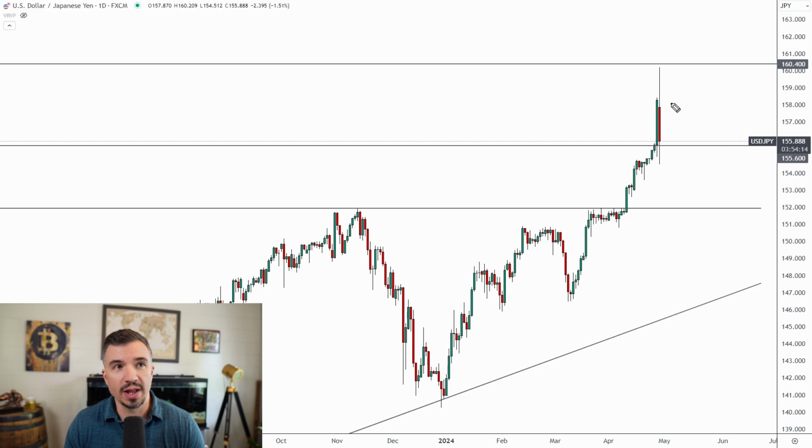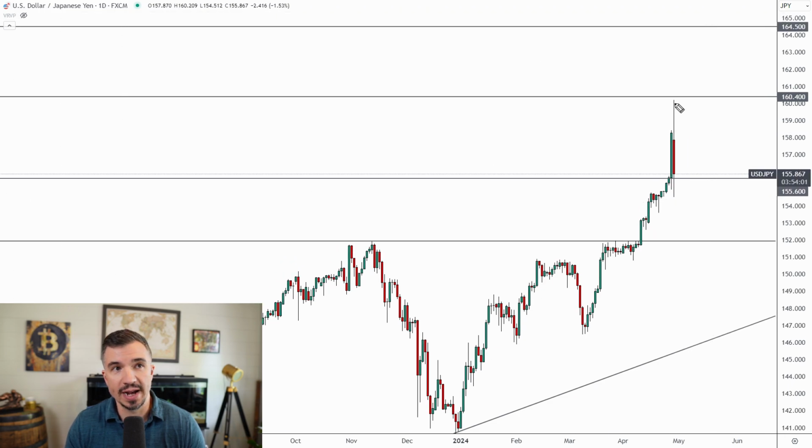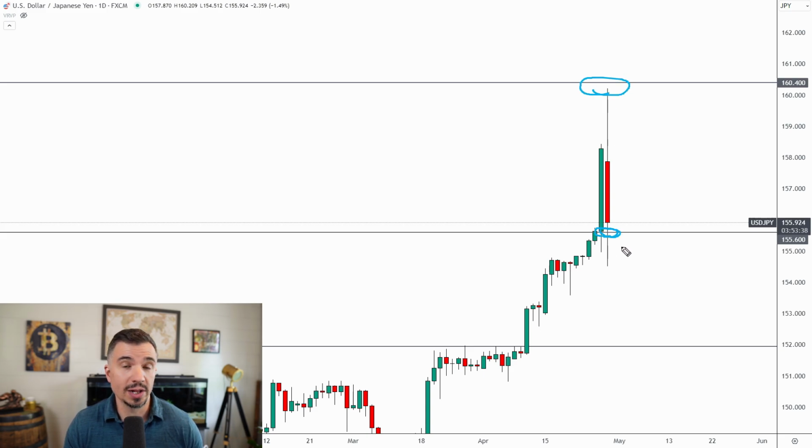So looking here at the dollar yen, we saw the market come into this area around 160.4. And if you've seen recent videos, you know that 160.4 was a significant resistance for the dollar yen. So this is why a lot of times people say that when you get fundamentals coming into play, technicals no longer matter, and they couldn't be more wrong, because you can see here that today's high came right into resistance before the sell-off. Now, it's also no coincidence that we are seeing the market trade above this level at 155.6. So resistance up here, and we've got support coming in down here on a daily closing basis.